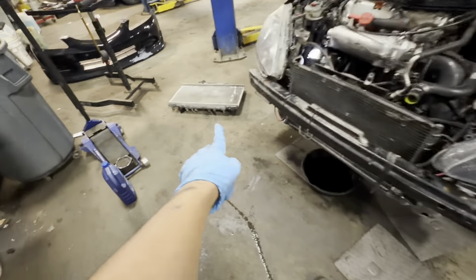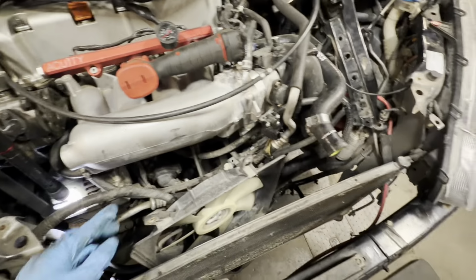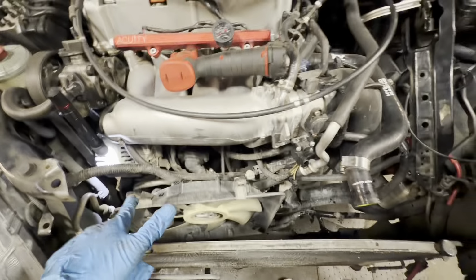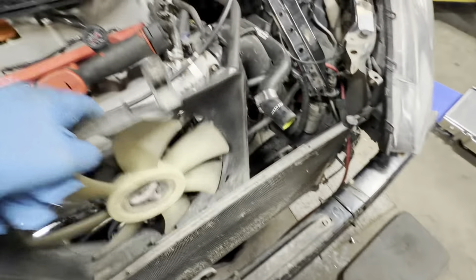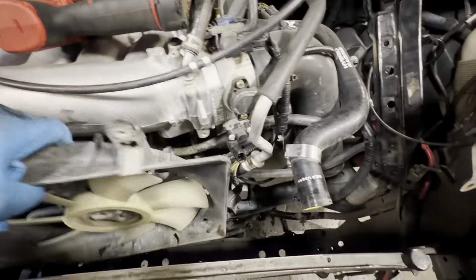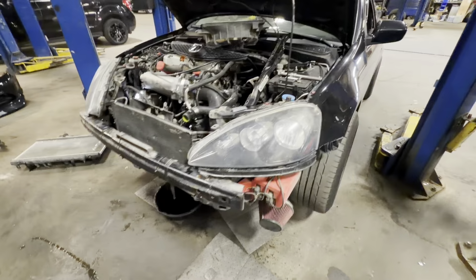All right, so we got the radiator out, and now we're about to put in the CSF one. I think an easy way to do this is to actually unbolt the radiator fans, so you could shimmy out the radiator, and then just leave them out. And you can bolt them back in when you put in the new one. And yeah, this is gonna look so good. But yeah, it's honestly not that bad. It's not hard. It's very, very easy and super straightforward.